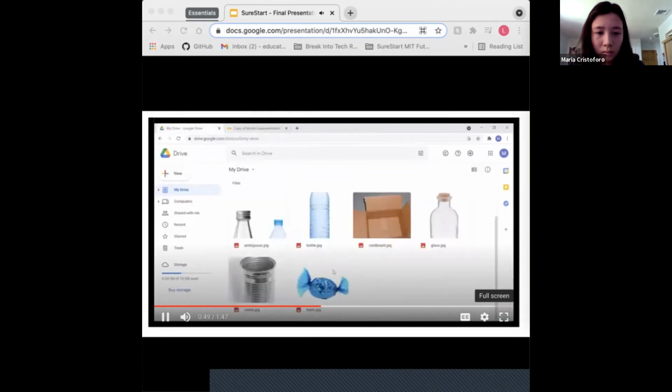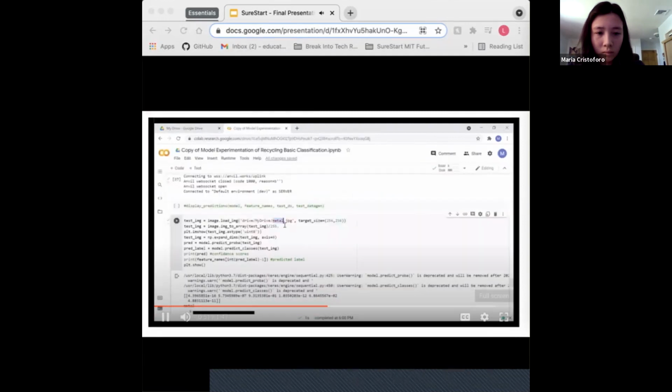And then we also have here a piece of trash, which would not be recyclable. But as we can see, our model classifies it as plastic. So it is plastic, it's just that something we can do in the future is to have the model distinguish between recyclable plastic and trash plastic. In this case, this is trash plastic, but it does identify it as a recyclable plastic, which is something we do need to work on.